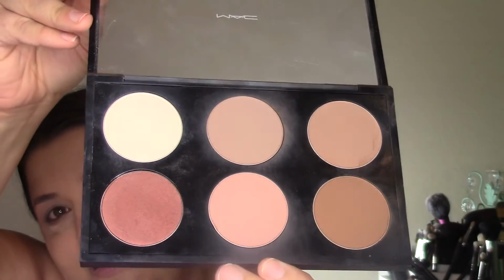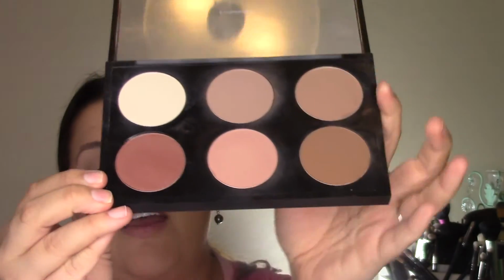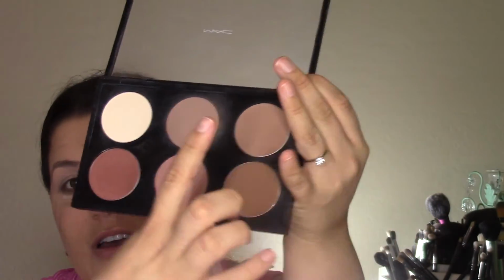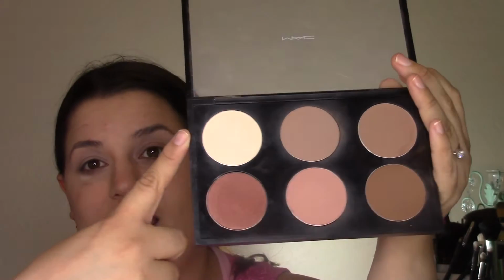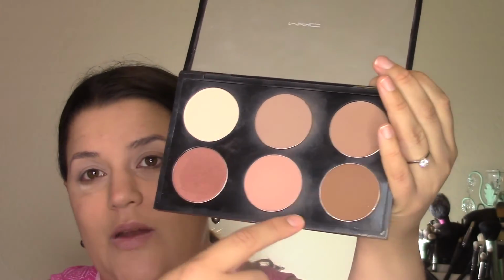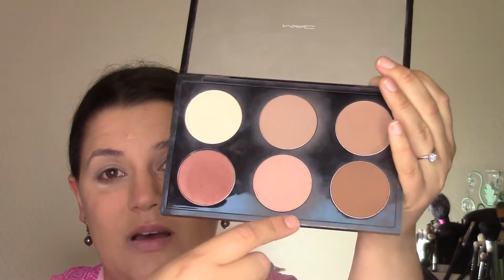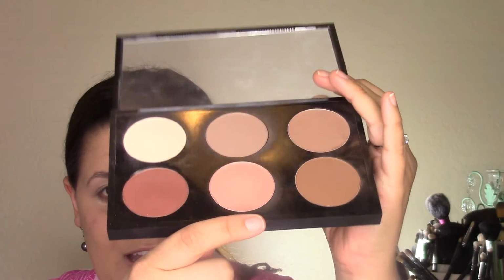When I'm running super late and I need something quick, I grab this because I have my powder to set my under eyes, and I can use this on my brow bone. I have my contour and my bronzer shades, and I can also use these on my eyes. This one here is a blush called Buff. It's a neutral, natural blush, similar to Tarte's Exposed.